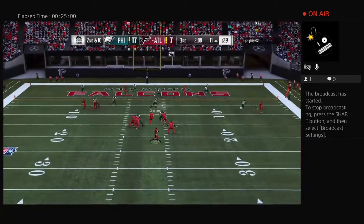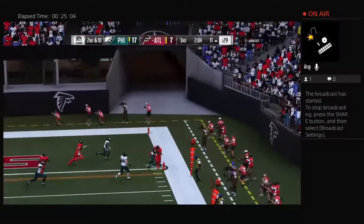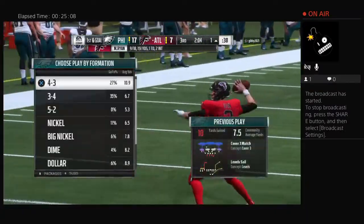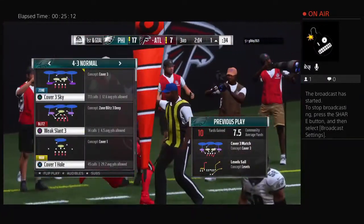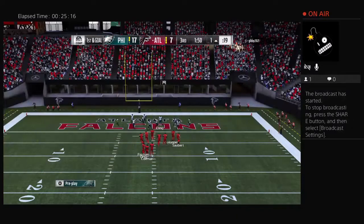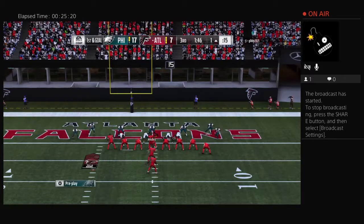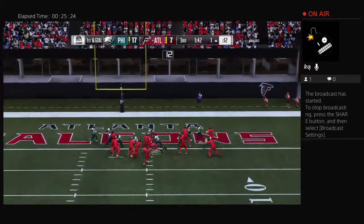2nd and 10. It's Ryan again, escaping the pressure right. And this time he's got the hookup. It's complete. Ryan to Jones, the Falcon connection there for a first. As a general rule, offensive linemen like to know where their quarterback's going to be when he's setting up to throw the football. But sometimes they just have to get on the run, get on the move. He was able to do that on that play and picks up a first down with a nice throw.